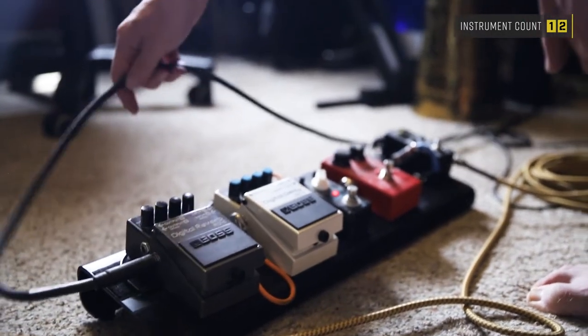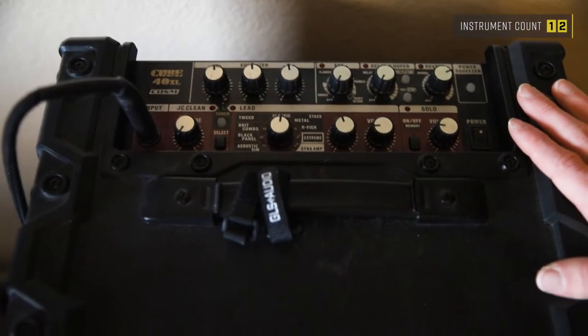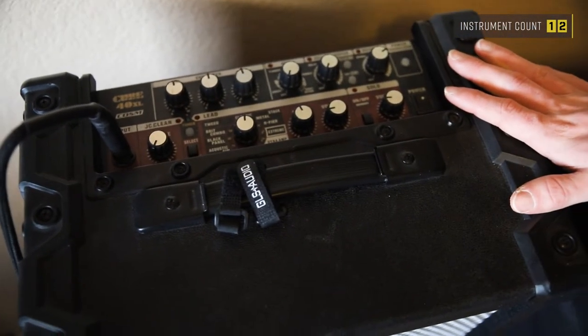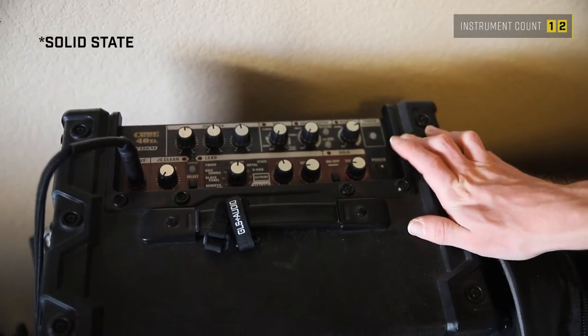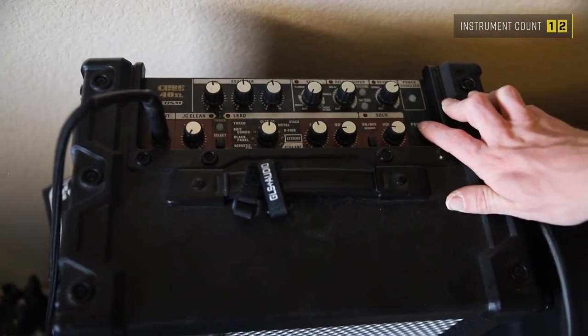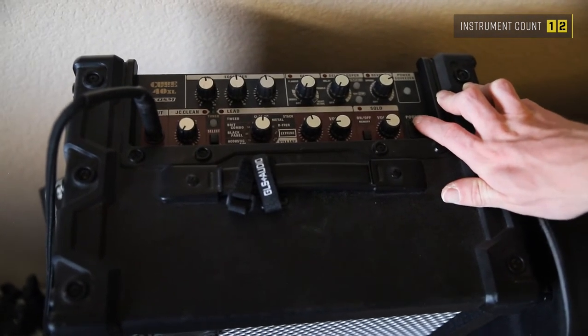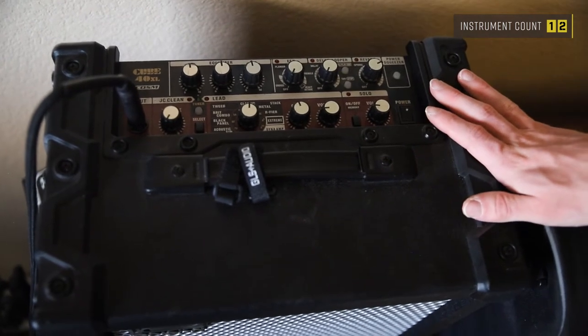Finally, this cable right here goes to my amp. So this is my main electric guitar amp. It is the Roland Cube 40XL. And it's just a digital amp with some cabinet emulation, but that said, it still sounds really good in my opinion. And I got it for an absolute steal off of Facebook Marketplace, so can't complain there.